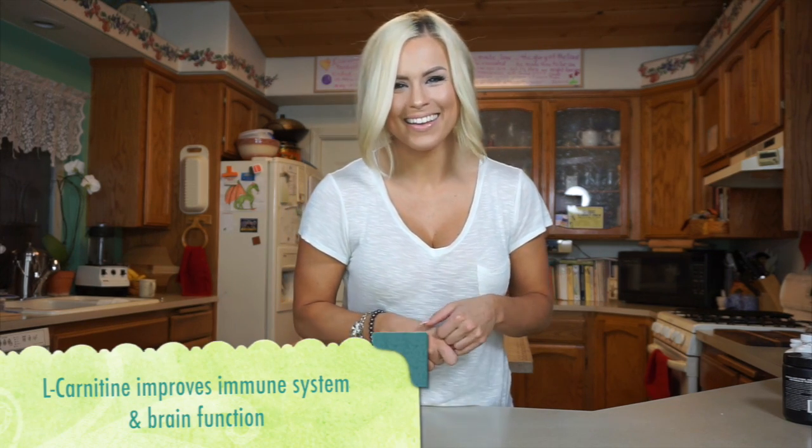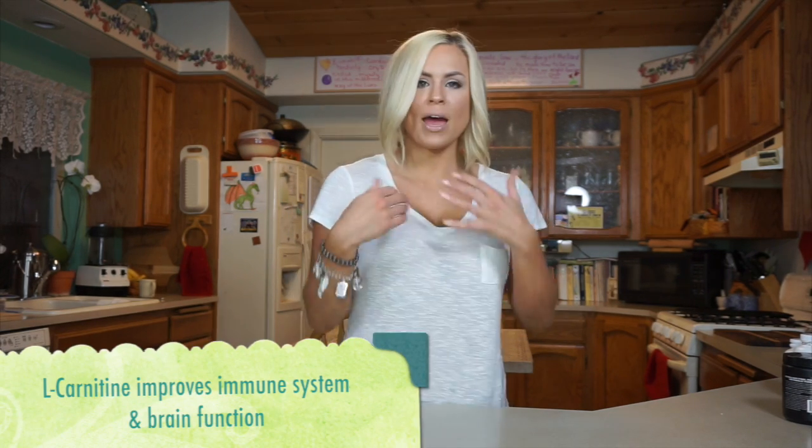Otherwise, you can find L-Carnitine in pork and seafood and chicken, certain dairy products like ice cream, milk, and cheese. Depending on your diet goals, that's where you would choose on intaking certain foods or supplementing with a product.